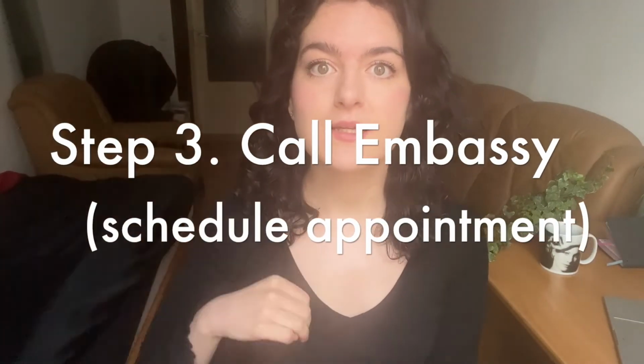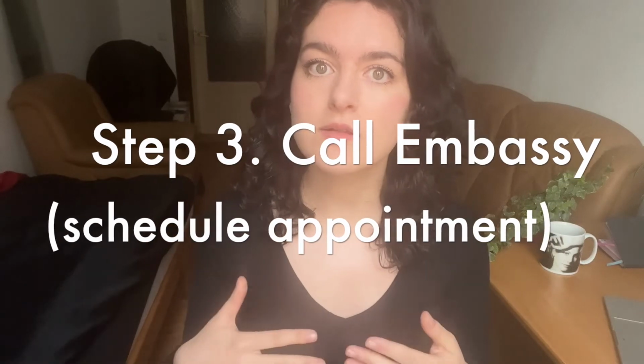Step 3 is call the embassy and schedule an appointment. I also just walked in. So what you're going to need to do is, number 1, bring money. My temporary passport cost me 145 euros, so make sure you have some sort of method of payment on hand.